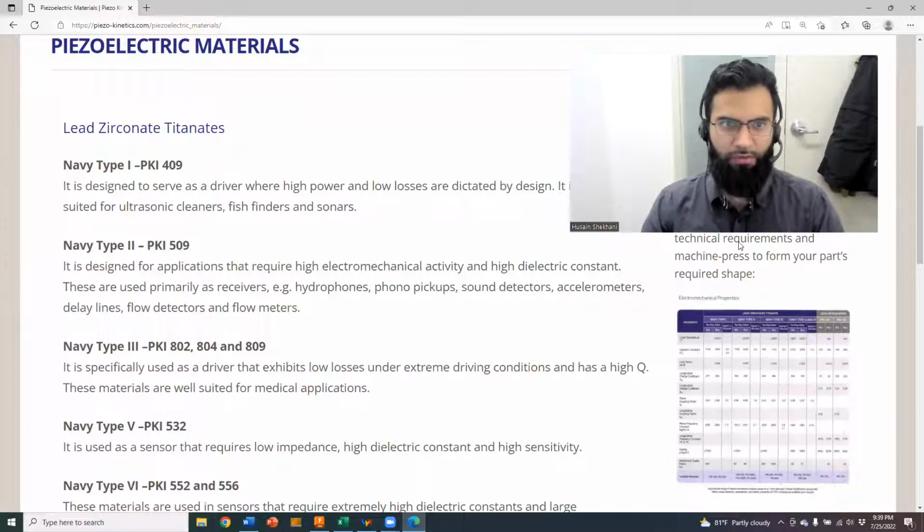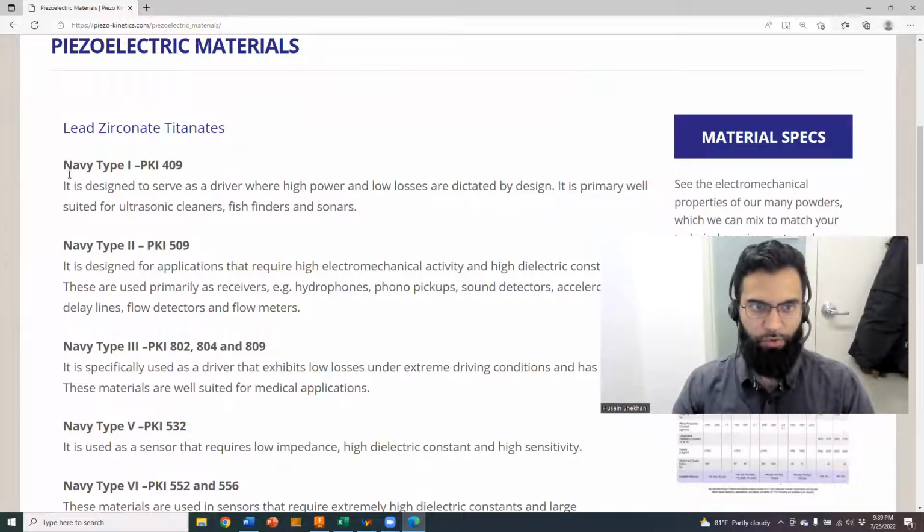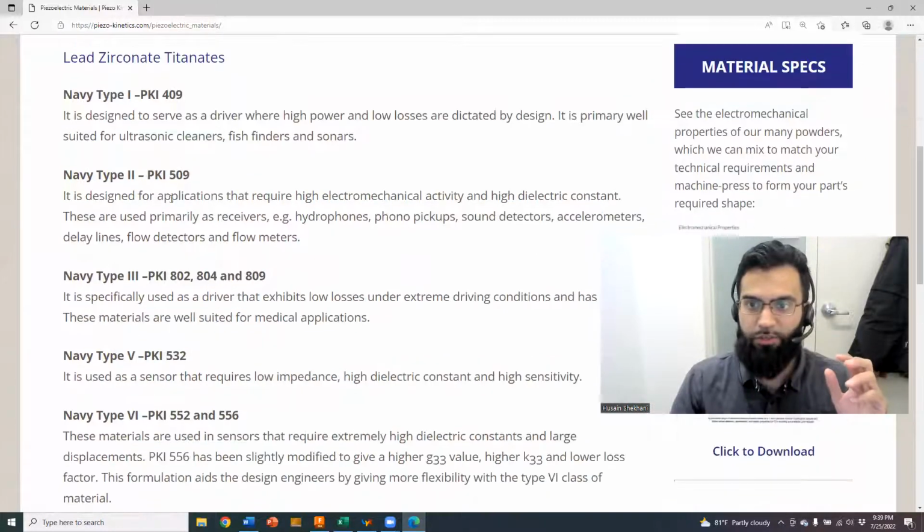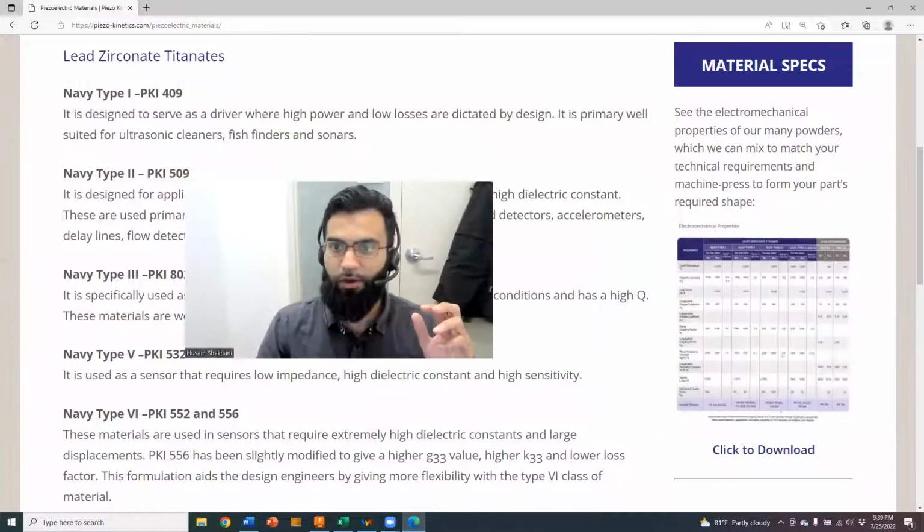So they have their basic Navy types, and Navy type 1 is kind of the first piezoelectric material used. I believe that Navy type 1 is hard in the sense that it has a higher mechanical quality factor, around 500 or so. And the reason why it's hard doped is because iron pellets, I believe, were first used to manufacture PZT materials in terms of grinding the powder, as you see in this corner here.